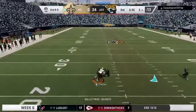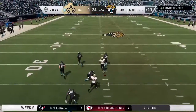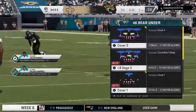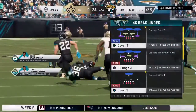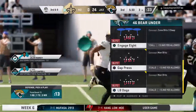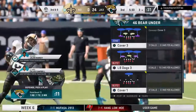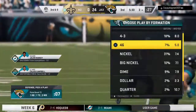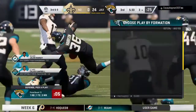On 2nd and 9, Breeze. And that's going to be incomplete. Too tough to hold on to that one. It's 2nd down. We saw this a lot in the first half, and it continues. These receivers just not able to get much separation. So that means they have to win the 50-50 balls. They've got to go up with the defender and find a way to start coming down with them. And this time, contact and another incomplete pass.